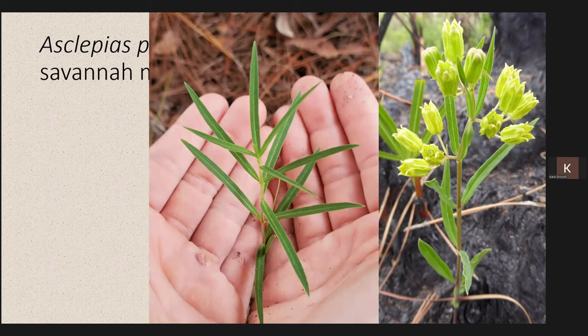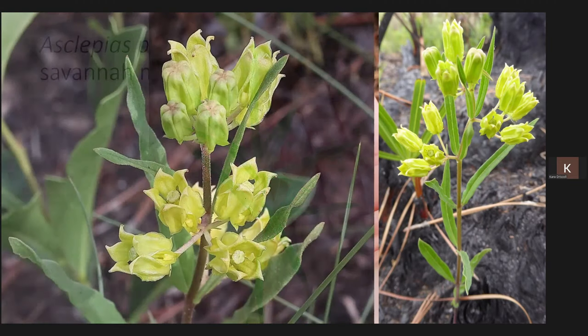Here's a picture of a plant that I think she found on her property or a neighbor's property, and that's what it looks like vegetatively. And honestly, it does not look like much, which is more than likely the reason why it's another one of those species that goes pretty much unnoticed by people.